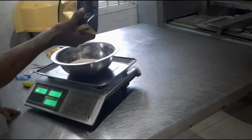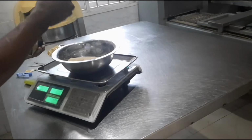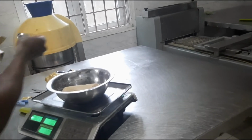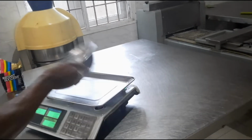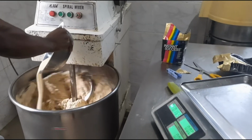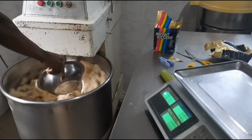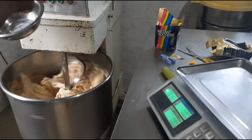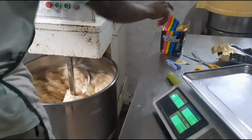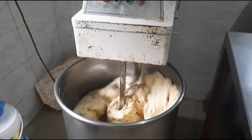Like I told you guys, I don't put yeast immediately inside my recipe. I put it separately. It's not in the recipe bucket. I put it after the dough has mixed to an extent, just to delay the proofing process a little bit, so you have time to mix very well. That's one of the major reasons why I don't include yeast in the recipe. So this is him putting yeast inside the dough.